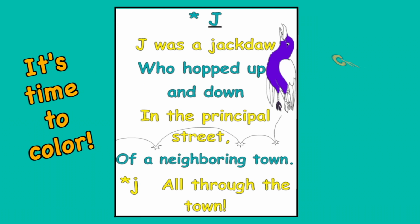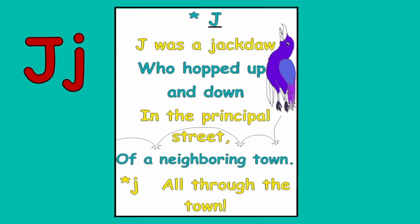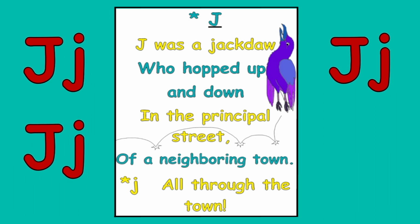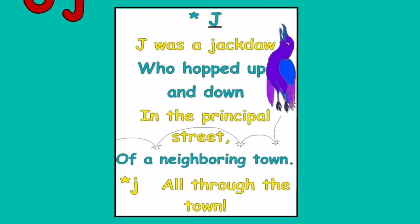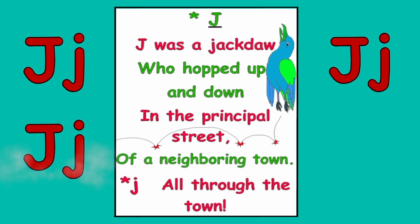It's time to color. Chant the letter sound. J, j, j, j, j, jackdaw.